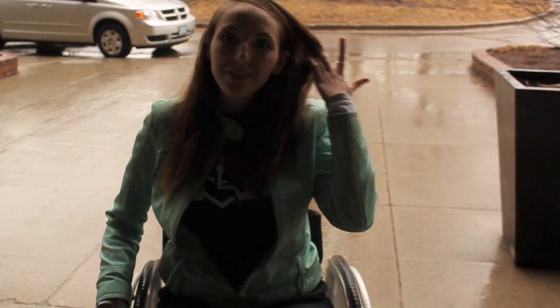So my chair's been great for the time that I've had it. It is pretty light. It's about, how much do you think it weighs? Probably about 15 pounds overall. So I'll take my chair apart to fit into a car. It's pretty easy. My chair is a rigid frame, which means it does not bend or collapse. However, parts of the chair do come off.